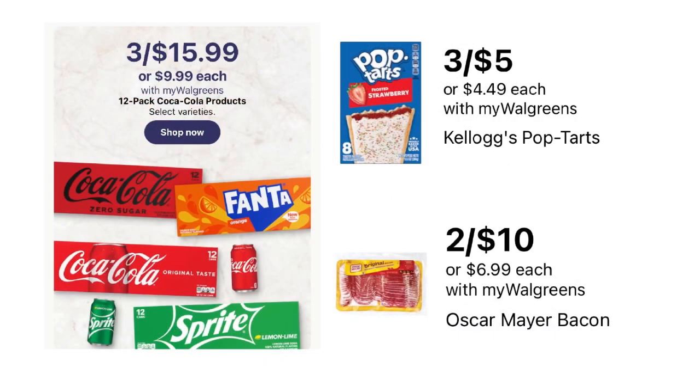Don't forget, starting next week, the Coca-Cola products will be three for $15.99, which is a decent price. Not the greatest, but better than the grocery stores unless there is a sale. Pop-Tarts will be three for $5. We do have that dollar off of two digital on the app if you have not used it for the Kellogg Pop-Tarts. And then bacon, if you still eat bacon, a lot of us I know do not eat bacon, but two for $10, which is a great price, comparable to the grocery stores if there is a sale.